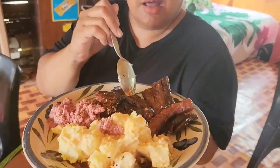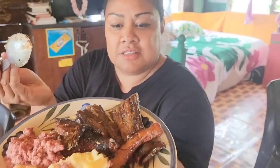So this is my plate, look. Pisupo, salaki, mamoy, and sausage.